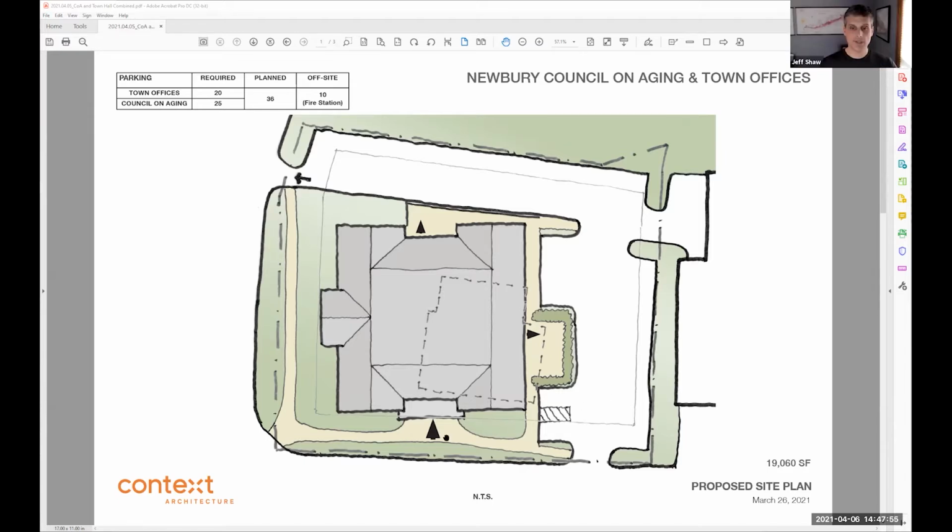Yeah, so the main entry here is at Morgan, and we just drew in some pathways that suggest how it could be configured, and you'd have handicap parking, at least 2 spots. You probably would maybe want to expand that to more handicap parking spots, but you'd have priority access to the entrance here.